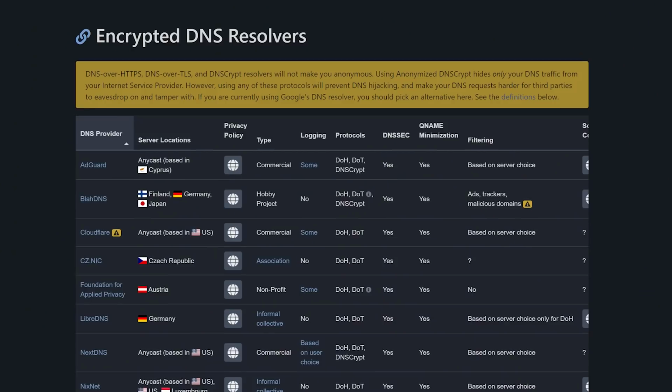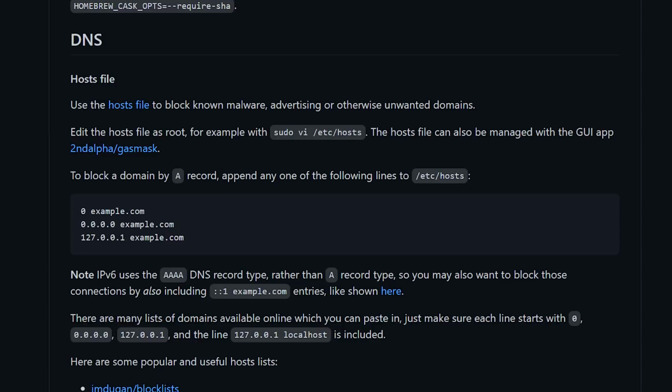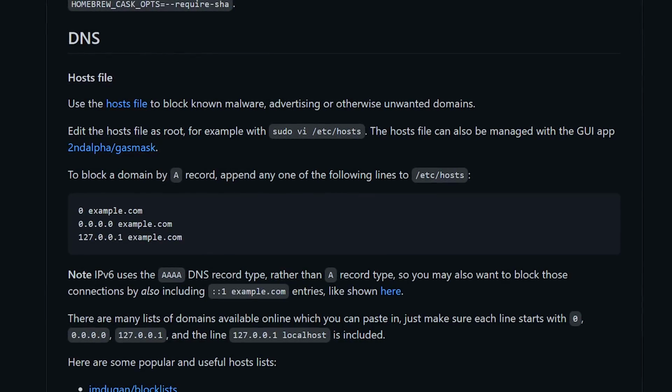If you aren't using a VPN, check out the DNS options on PrivacyTools.io and manually set them on your Mac. Instructions on how to do that are below as well. You can also use some browsers that utilize other DNS improvements if you choose to. Lastly, you can use a host file on your MacBook to prevent certain naughty domains from being accessed altogether.